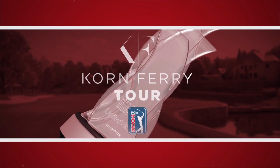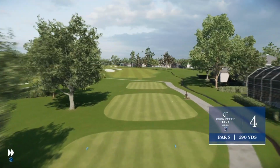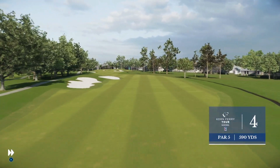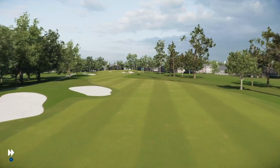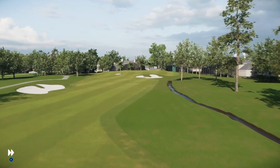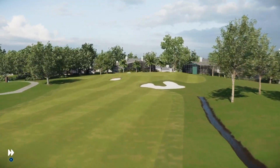Rich Lerner with Frank Nobilo back at the 4th hole here at Bay Hill. This is the first par 5 on the golf course, 561 yards. You thinking birdie here, Frank? Oh, you certainly are. Perhaps even 3. This is almost ramrod straight, little hazard down the right side. But a good one, you can certainly get home for 2.